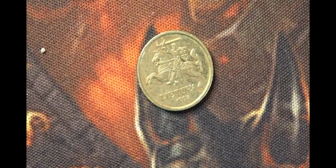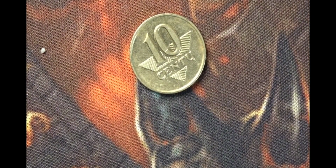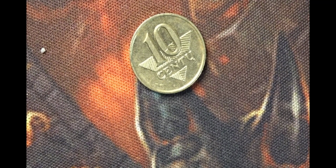Next coin is this one here. This is a Lithuanian coin, and it is 10 centu. It's from 1997. On this side you have a knight on horseback. On the reverse side you have the value of the coin plus a background design. This Lithuanian coin has no mintage figures.